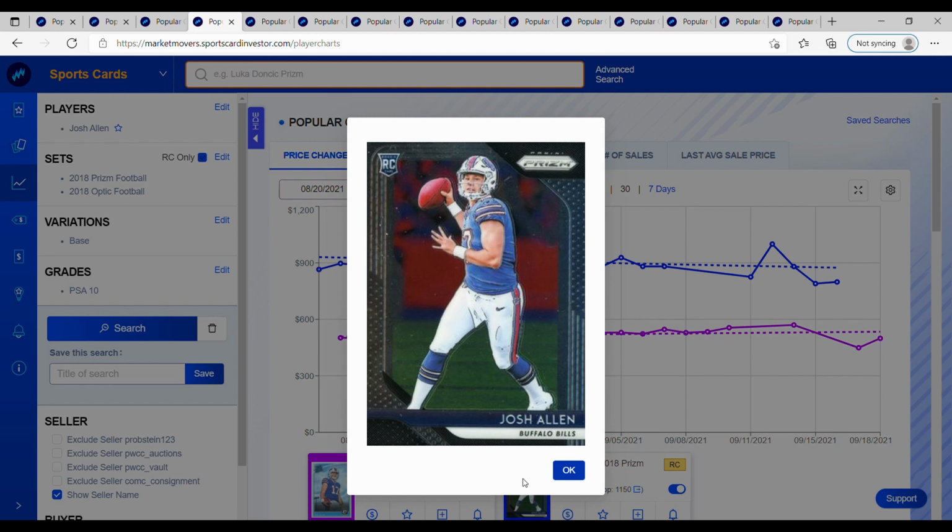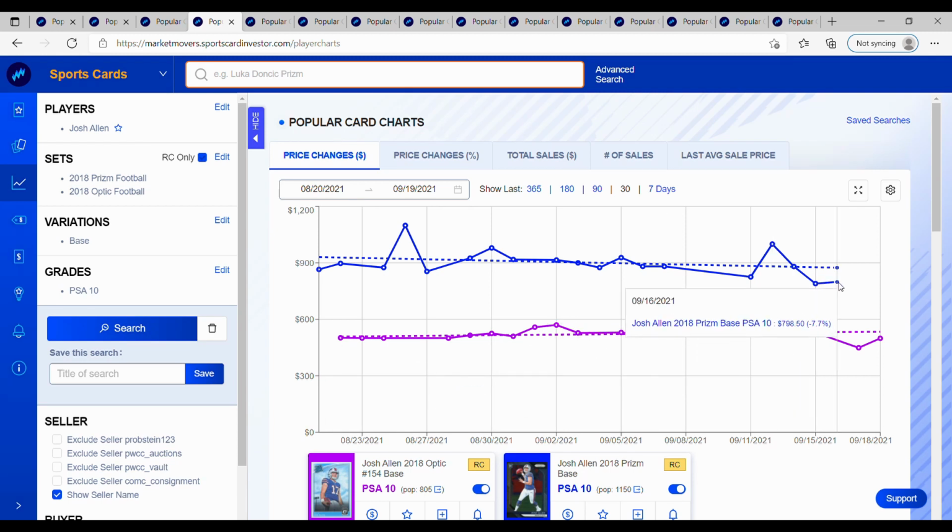And there were a lot of expectations built into Josh Allen's cards. So over the past month or so, it looks like the Prizm is down about 7%, whereas the Optic is down about 1%. So some minor decreases for Josh Allen, but as you can see over the short term, over the past week or so, it looks like these cards have gone down a little bit here, and a lot of that is just due to the fact that the Steelers did do a pretty decent job at bottling Josh Allen up. But again, this could be another candidate to keep an eye on. If he has another slow or bad game, I think these cards could come down a little bit more.